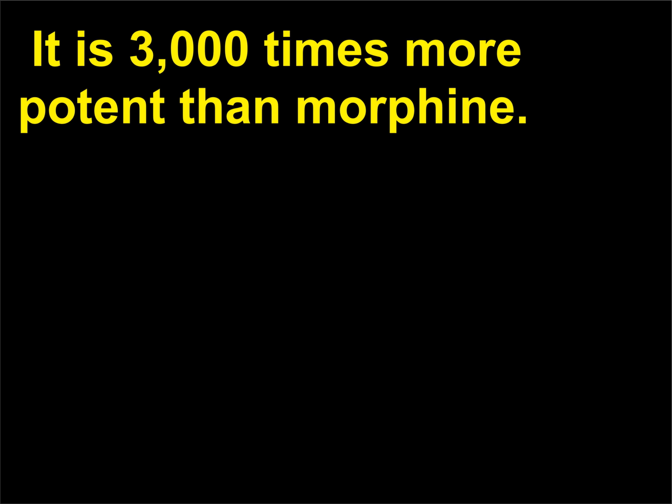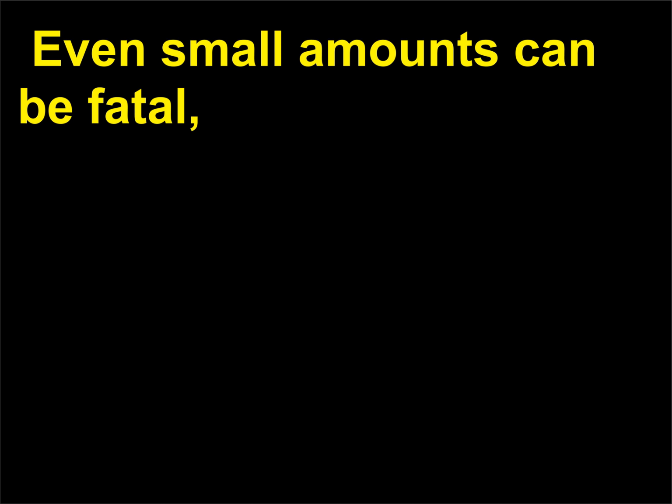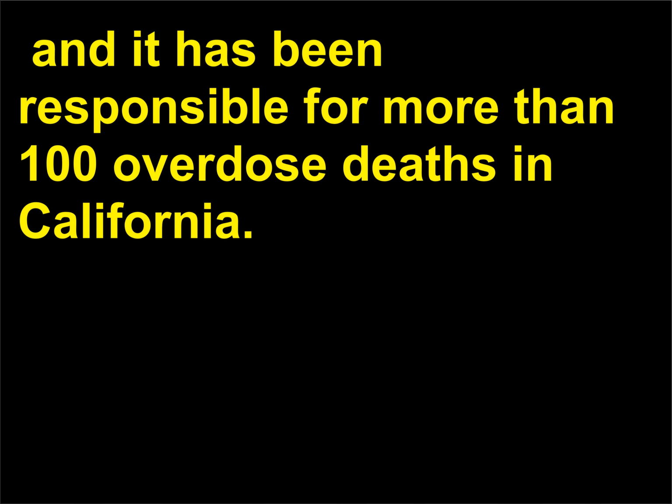It is 3,000 times more potent than morphine. Even small amounts can be fatal. And it has been responsible for more than 100 overdose deaths in California.